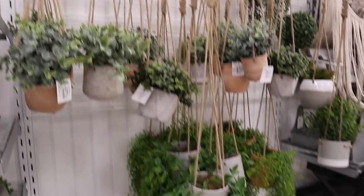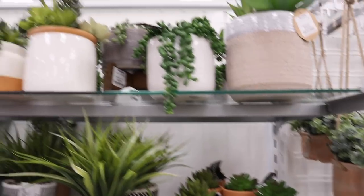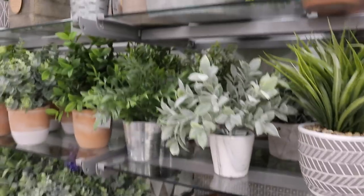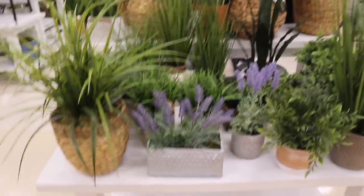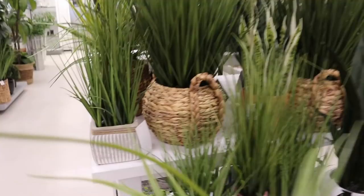Got some cool hanging plants. Ooh, I love looking at the fake plants. Fake plants are the only thing that I can't kill. Last time I did my vlog, I bought way too many.